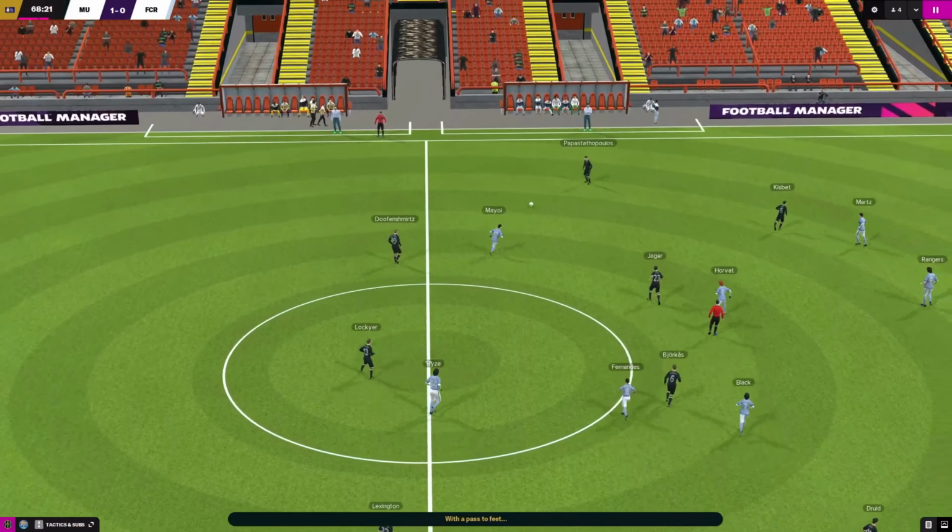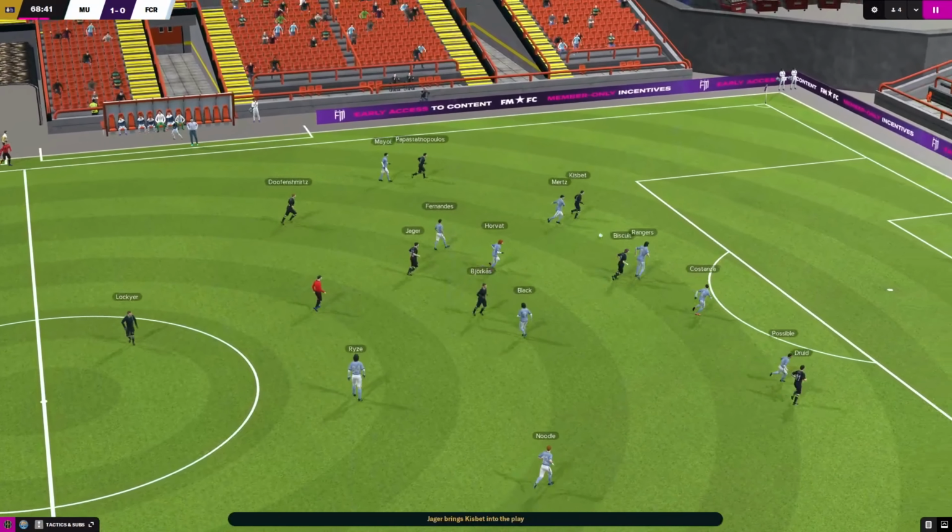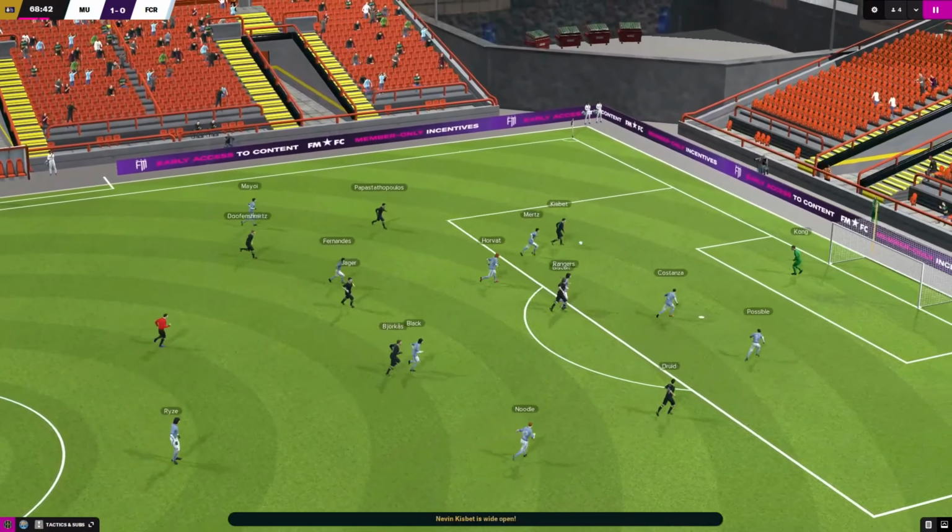Papastathopoulos on the left with Kisbet. Trying to get space from Mayoy. Mayoy back to cover. Does get a step, but the cross is only into Rangers, who clears it to Doofenshmirtz as Montreal again collects. Through ball to Kisbet with space on the left. Drops to Papastathopoulos, finds Biscuit, and that is a great finish by Coffee Biscuit. And a great pass to pick out by Papastathopoulos. And Montreal leading this one 2-0. That was some beautiful passing football there. And yep, that is a go-ahead goal for Montreal right now. Kisbet, Papastathopoulos, and Biscuit. Oh, that was beautiful.